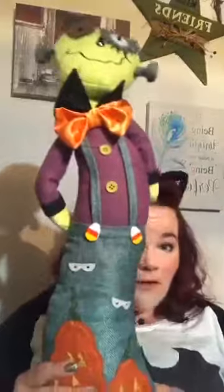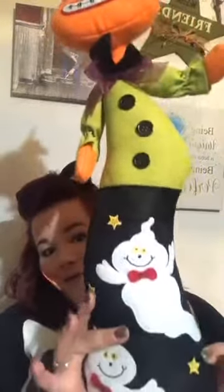Only 25%. That's crazy, Jesse. I had no idea. My husband went to Safeway the other day, and he's like, babe, I saw these, and I knew that you needed them. So I have these little guys in my window. And I have this little guy in my window.